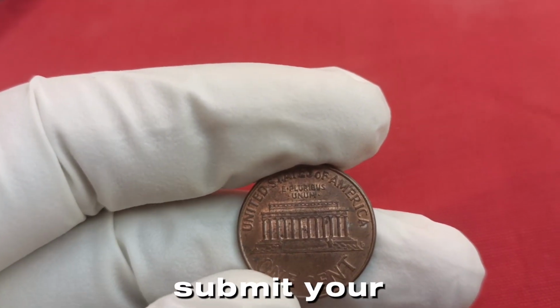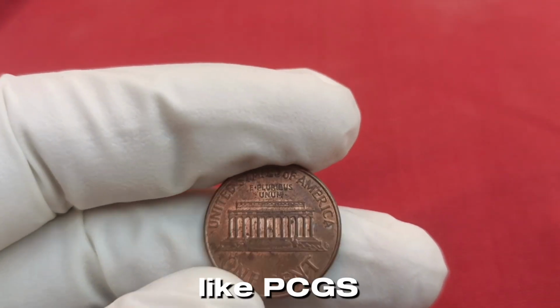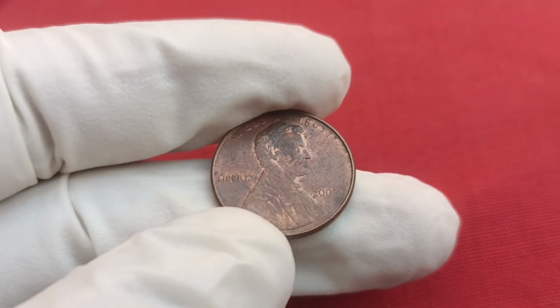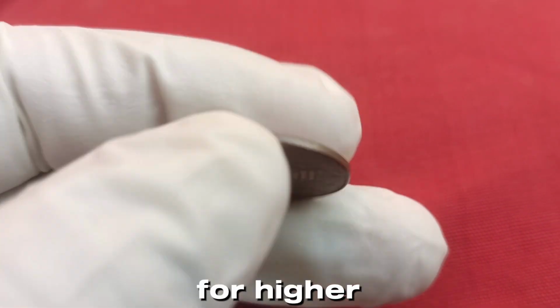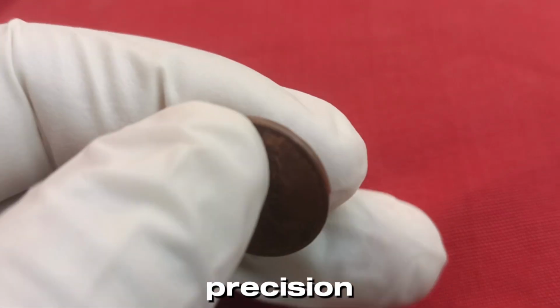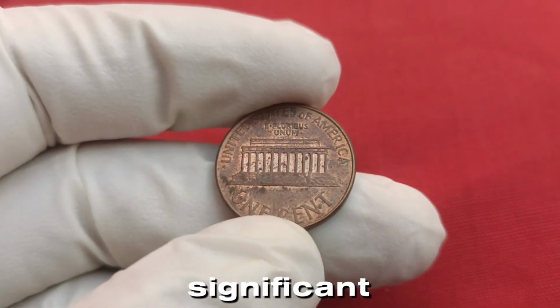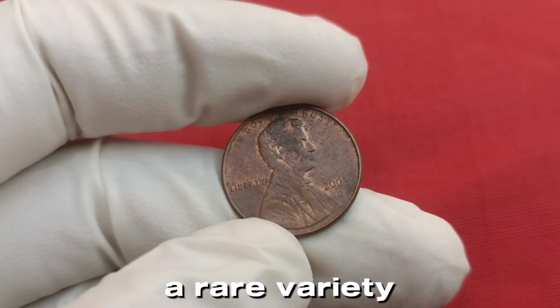Grade your coin. Submit your coin to a professional grading service like PCGS or NGC to assess its condition and authenticity. Graded coins often sell for higher prices. Weigh the coin. Use a precision scale to ensure it matches the official weight. Significant deviations could indicate a rare variety.